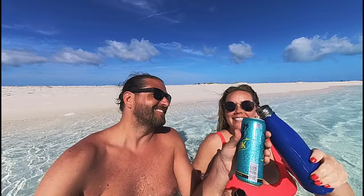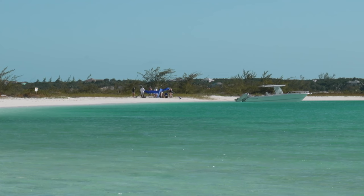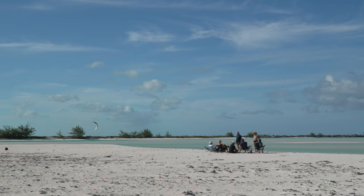So what I'm finding out about this beach and this little island is during the late afternoon, a lot of people come here and set up tents for sunset, and they have like little grills. So this isn't as secret as I thought it was, because it was completely empty when we first came. But I can see why people want to use this spot for sunset.